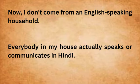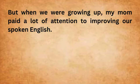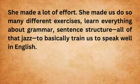Now, I don't come from an English-speaking household. Everybody in my house actually speaks or communicates in Hindi. But when we were growing up, my mom paid a lot of attention to improving our spoken English. She made a lot of effort. She made us do so many different exercises, learn everything about grammar, sentence structure, all of that jazz, to basically train us to speak well in English.